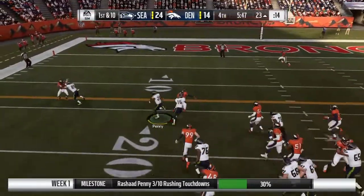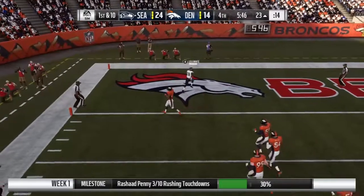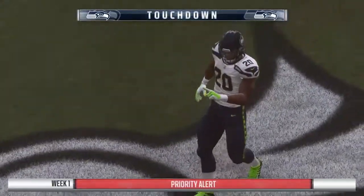They'll run it now out of the gun. He's to the 10, and he will score. Touchdown, Seattle.